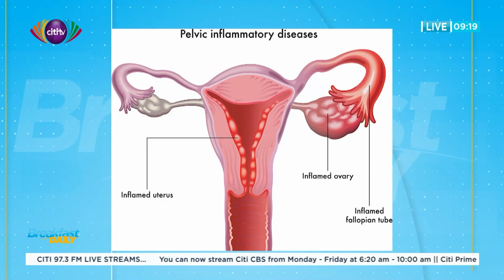Now, can this happen? Can one get a PID naturally? Let's say that I'm not keeping multiple partners, I'm not doing any untoward way of trying to keep down under tight or whatever, or thinking that I'm keeping it cleaner.